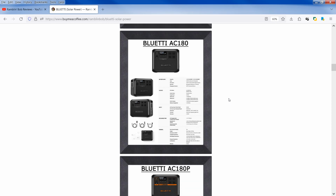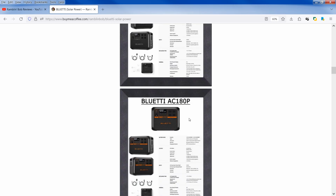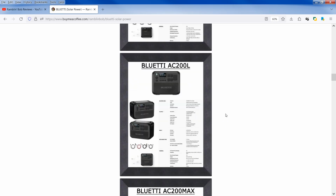That's just what they listed as what it should be sold for. So here you've got the AC180P, and notice that the 180P and the 180 are the same system with different IP ratings. That's all listed down in here. If anything was different between these systems, you'd be able to print these out, like I said, put them in a nice little binder, and walk around like you're the king of the database, your king of solar power, because you have all the information at your fingertips.